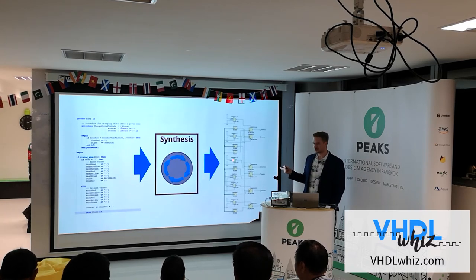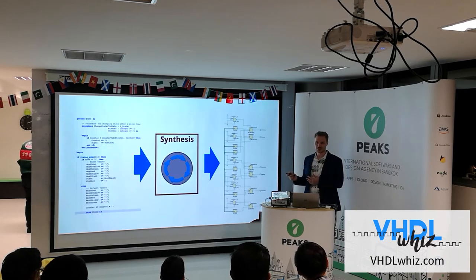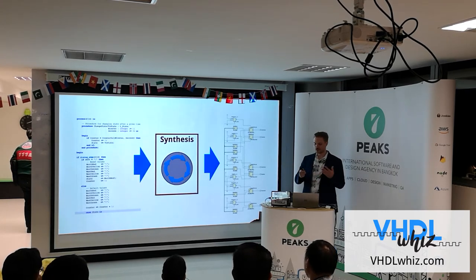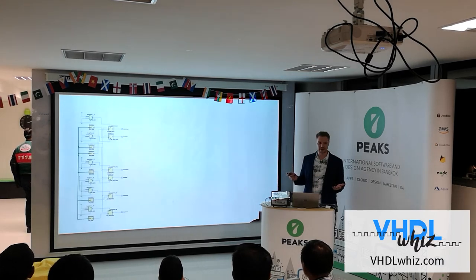But this is not the end, because this is a logical netlist, and you cannot just place it on the device, because where do you place it? Then you need to run this output through a new step, which is called place and route.